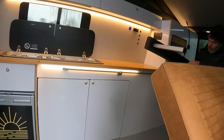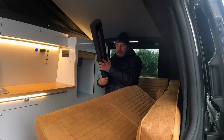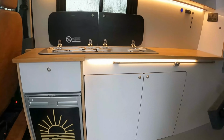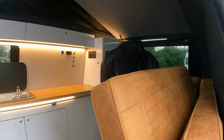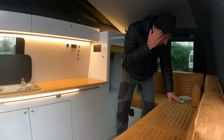Now this one has got solar on it as well. Yeah, so that's another bonus. And we have got a table at the back there. So there's your rail for your dining table. With the Hymer, that has the cassette toilet. Yeah, and a shower.